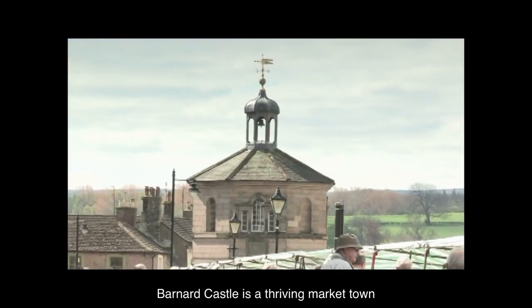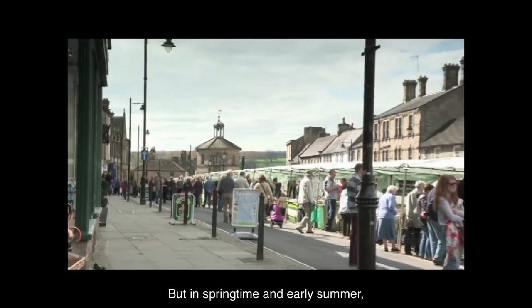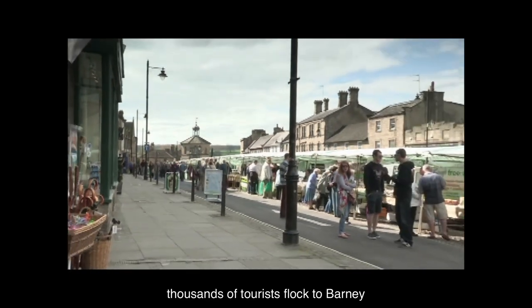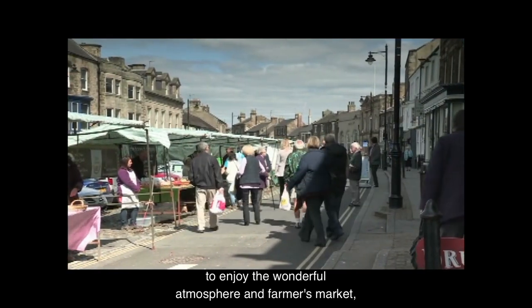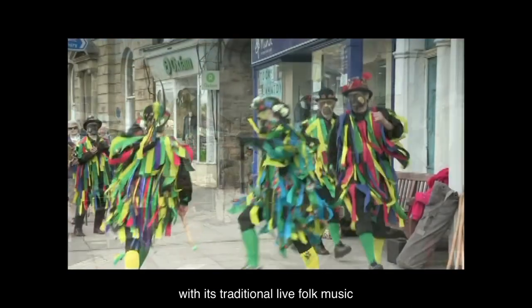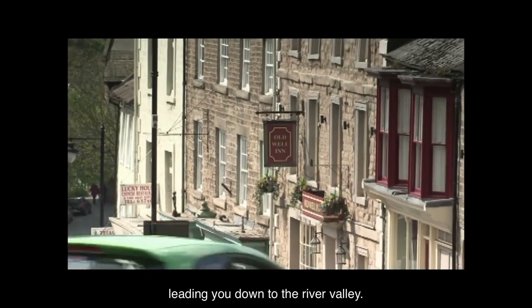Barnard Castle is a thriving market town and is busy all the year round. But in springtime and early summer, thousands of tourists flock to Barney to enjoy the wonderful atmosphere and farmers' market, with its traditional live folk music and dancing in the wide market street, with its imposing architecture leading you down to the river valley.